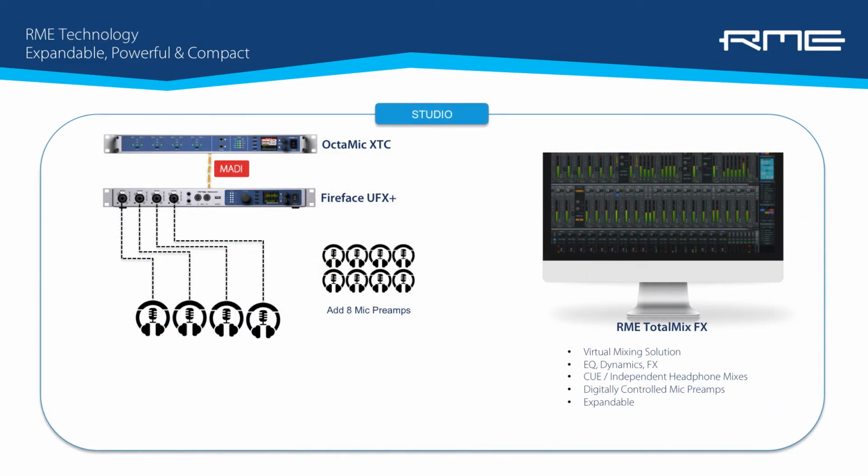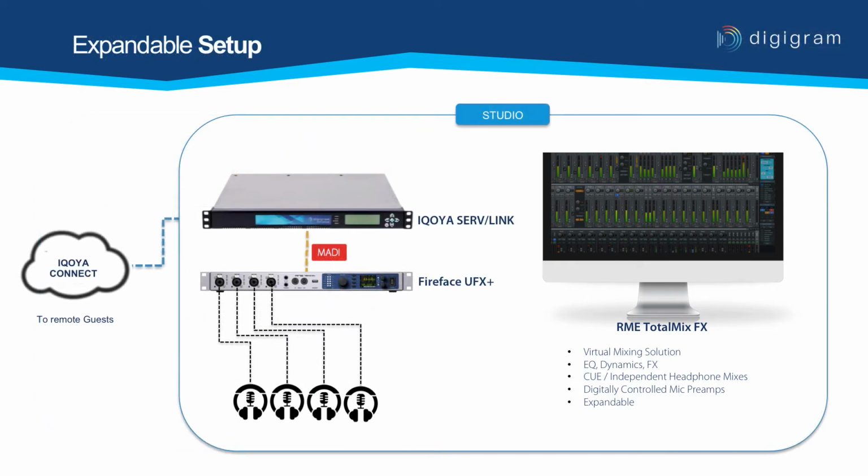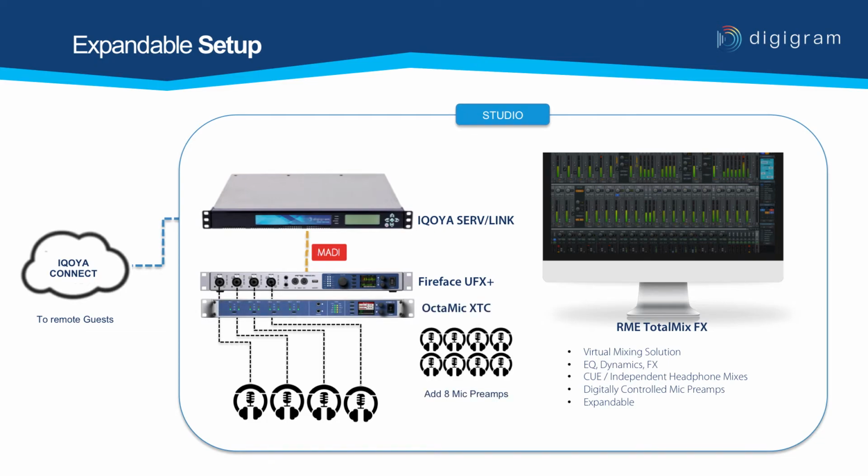If you want to go with even more I/O, RME makes a product line called the FireFace series. In this particular slide, we're showing the UFX Plus, which has 4 mic inputs on the front, 2 independent headphone outs on the front. So I know this picture is a little misleading. The headphones would actually connect here. Also, using Maddie with the Octamic, we can now expand up to 12 inputs that way. And of course, if we wanted to get even more expandability, I could connect Maddie to a serve link from Digigram and have multiple guests at the same time remotely. So, hopefully you're seeing with the RME and the Digigram technology that it can start small and grow and expand with you. And we can add inputs and all this kind of stuff that's possible.